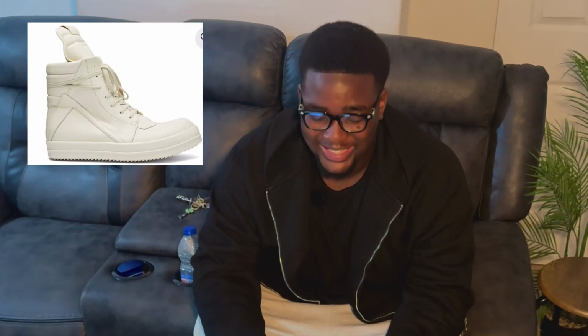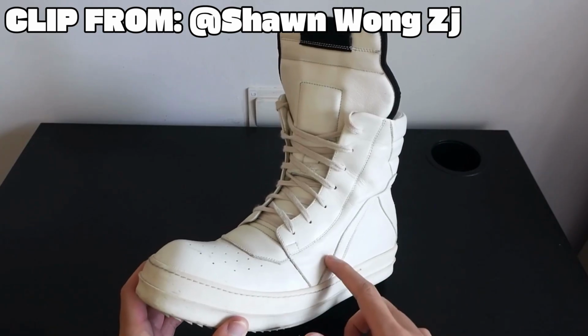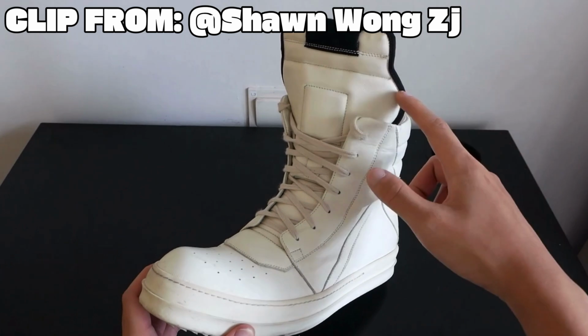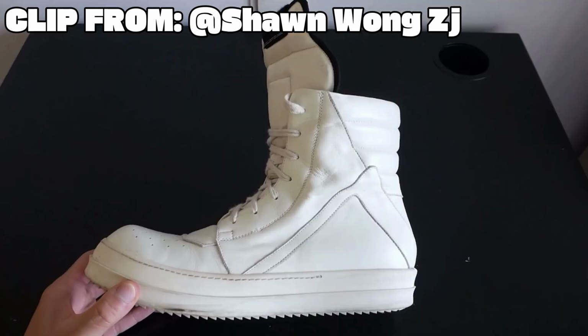Number 3 on my next up, I've got the Rick Owens Geobasket, specifically the 4 whites. Yes, I finally caved in. These are a whole statement. They're not for every day, but when I want to be on a high fashion wave, these are the move. They're tall, dramatic, and just dripping with attitude.